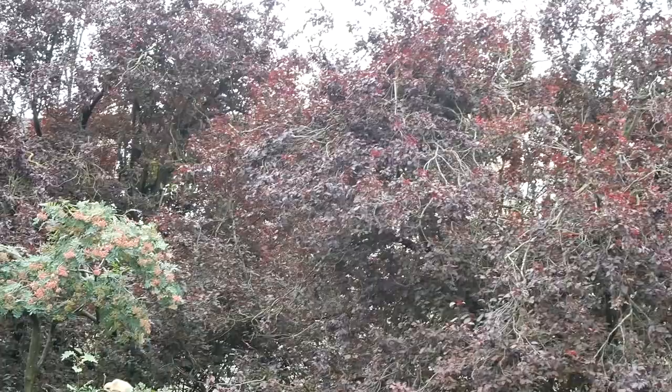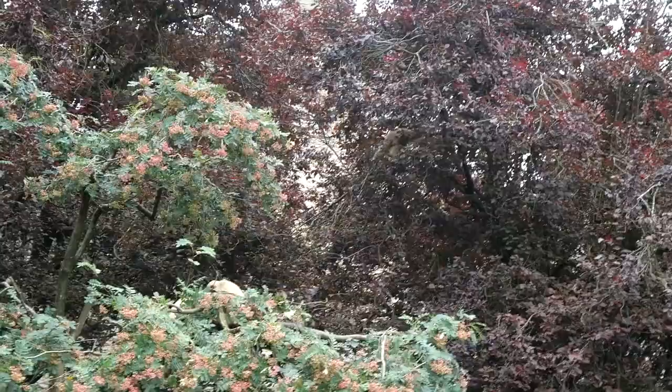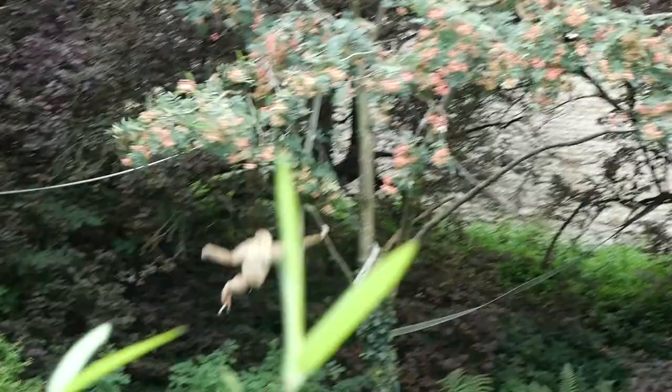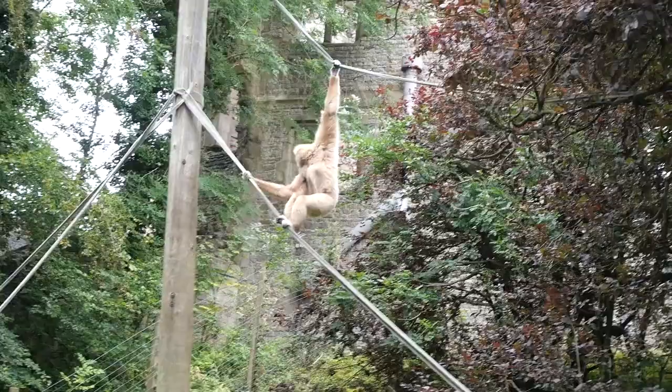Which one do we get? Oh, where's he gone? Oh, he's sat in the tree. That one's sat in the tree over there too. Just see the top of him there. And then that one's there. Orangutan. Oh, he's doing some good stuff. Oh, he's so cute.